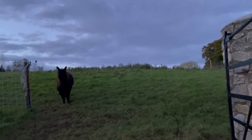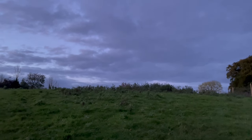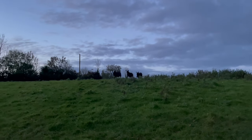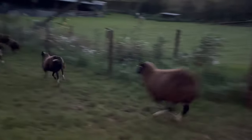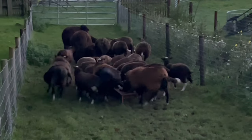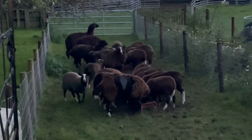I didn't even have to call. The lambs have seen the alpaca move. I think they're coming. You coming? Woo! Come on, babies! Well, there you go. All the lambs and the few flystruck ewes that are recovering and the alpaca. So the whole crew's there.